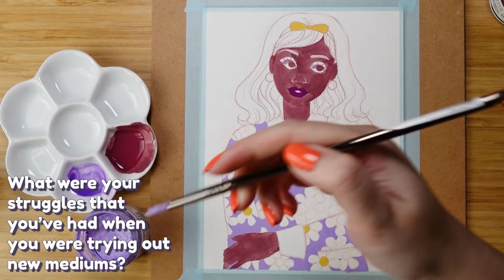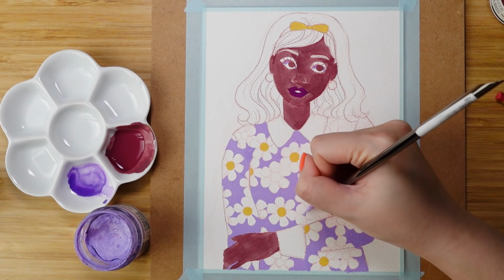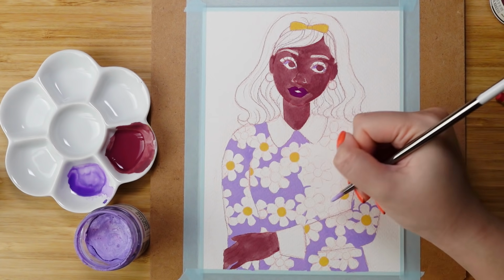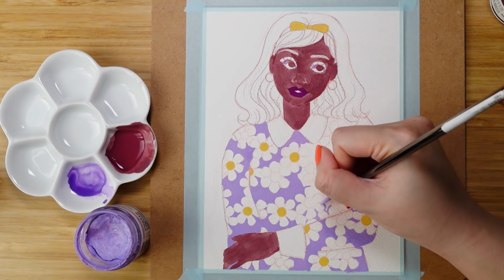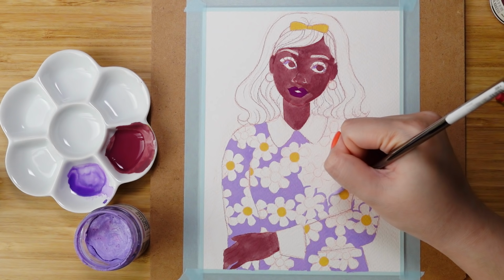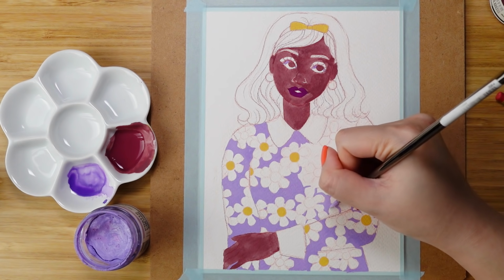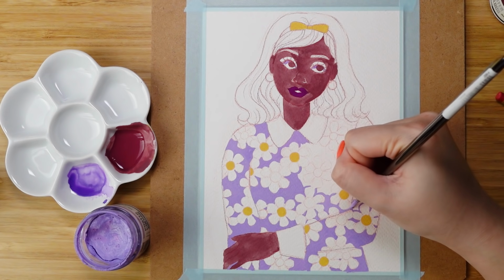What were your struggles that you've had when you were trying out new mediums? Trying out a new medium will always come with its learning curves and challenges. I think it can be difficult switching your brain to adapt to a new medium if it's vastly different from the process that you're normally accustomed to. So for example, with watercolors, it's a very translucent medium, and so it requires you to work from light to dark. Whereas an opaque medium like gouache or acrylic, you don't necessarily need to follow that same principle.